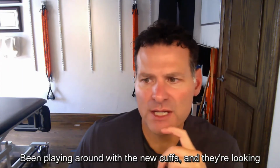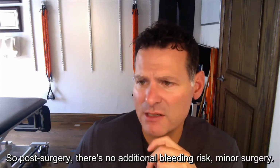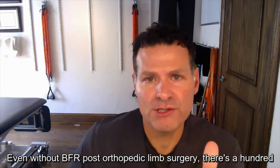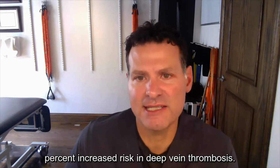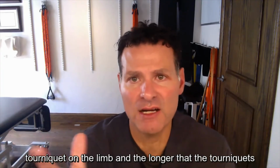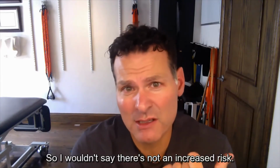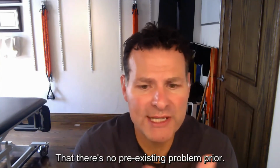I've been playing around with the new cuffs, and they're looking really, really good. So post-surgery, there's no additional bleeding risk. Minor surgery and after exercise is warranted. Even without BFR, post-orthopedic limb surgery, there's a 100% increased risk in deep vein thrombosis. So your risk already goes up just from having the tourniquet on the limb. And the longer that the tourniquet's on the limb, the more risk you have. So I wouldn't say there's not an increased risk. I would say that there's always a risk with everything that we do, and we just have to mitigate that risk, that there's no pre-existing problem prior.